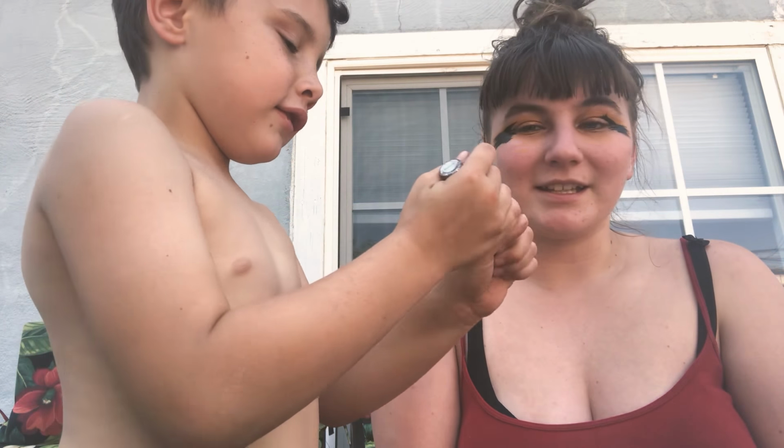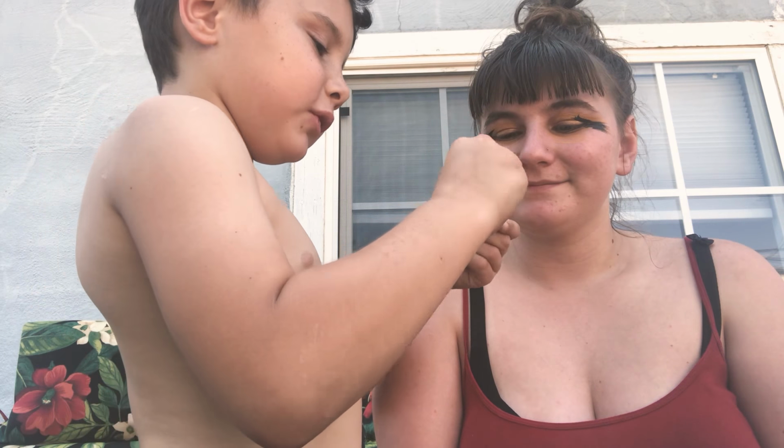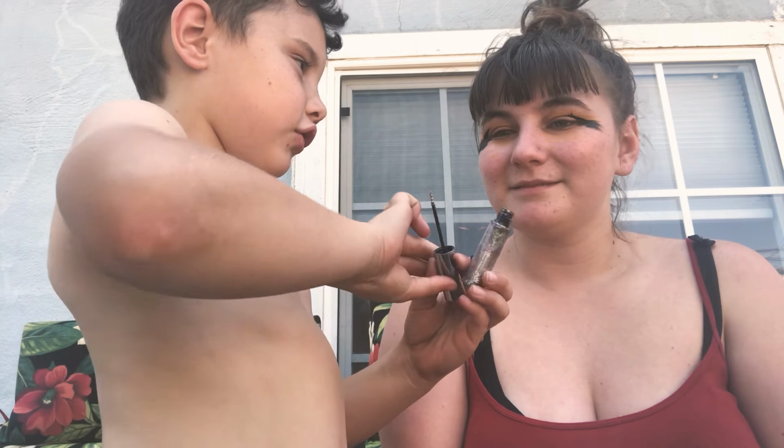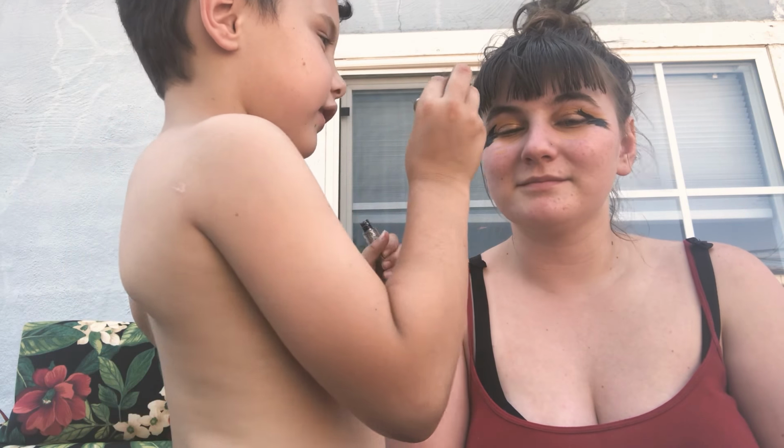No one uses glitter? Yeah, glitter. Where are you supposed to put glitter at? Like, you can put it anywhere. You can't put it on your lips, though. Right? You can put it on your lips.